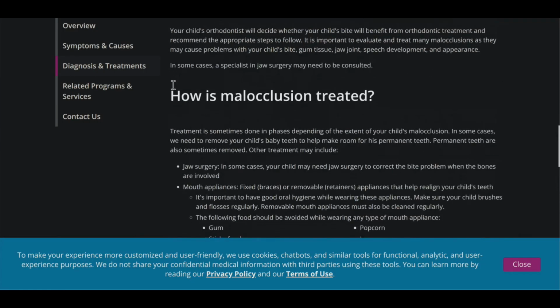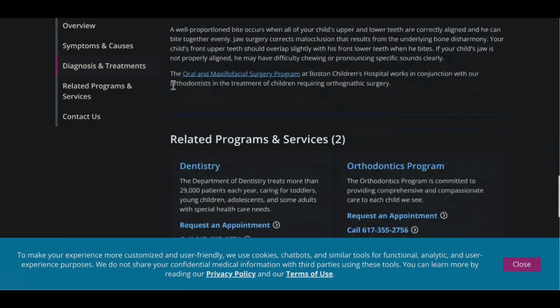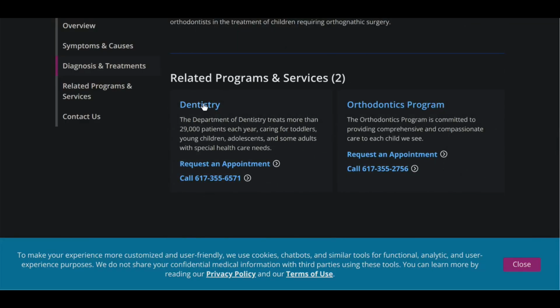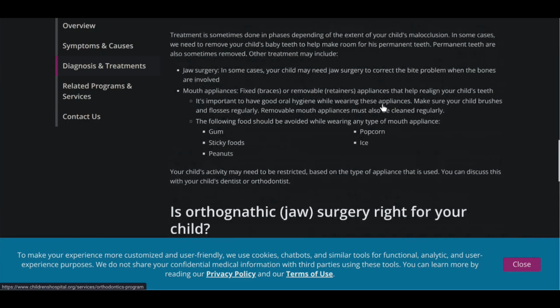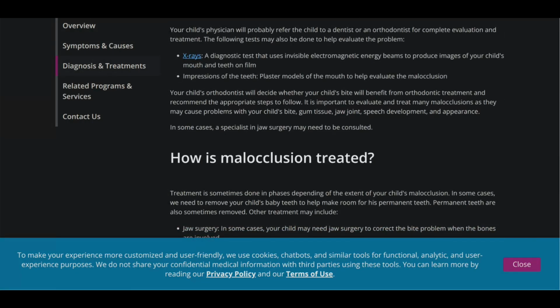All right. This is talking. Usually, the Children's Hospital usually talks about extreme cases. Oh, wait. It's almost like they advertise dentistry and orthodontics. Okay. So here's the problem with orthodontics. It does absolutely nothing for malocclusion. And I'm going to go over 2 studies to show you why.